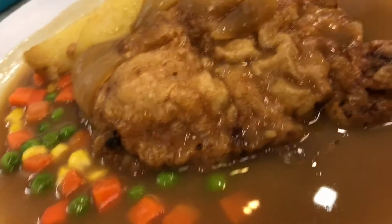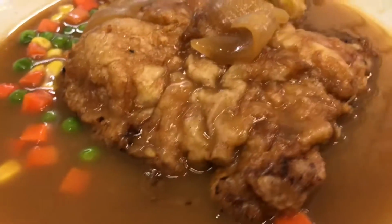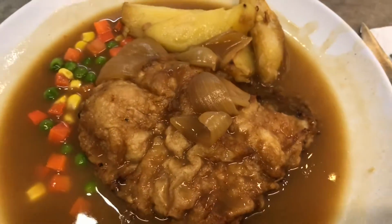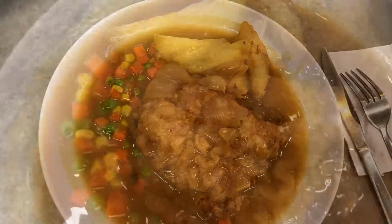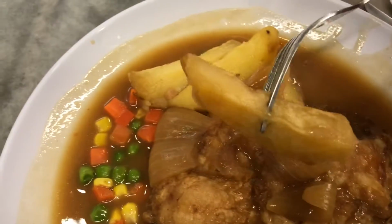Just look at it, look at it. Look how juicy the slab of chicken is. It is so yummy and so much gravy. It reminds me of the Francesinha sandwich in Portugal.